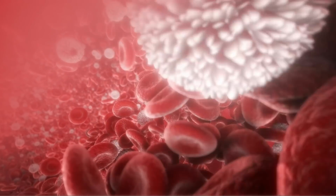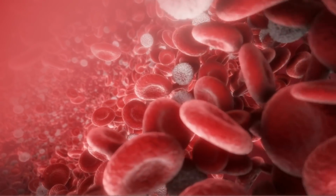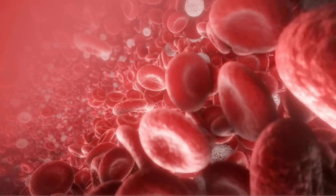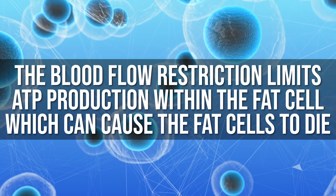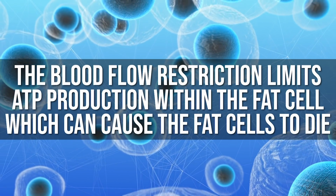Now, additionally, the blood flow restriction that ends up happening just from being exposed to cold, because the blood largely is going to go to your organs, that blood flow restriction limits the ATP production within the fat cell, which ends up making it so that potentially those fat cells will die.